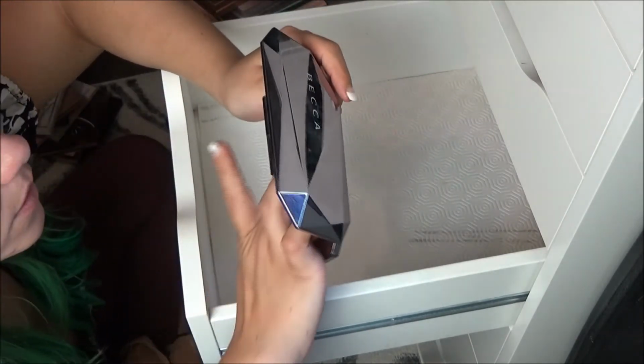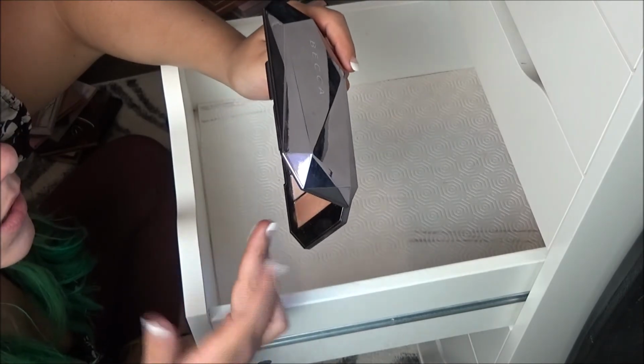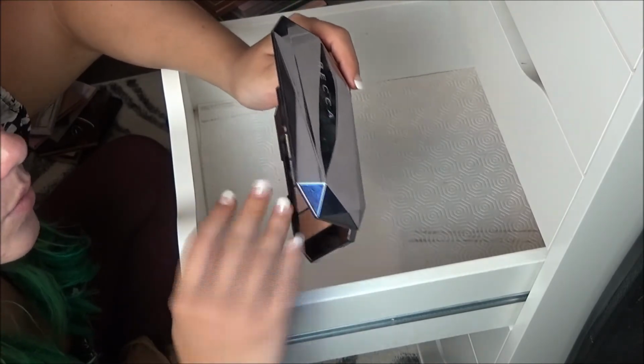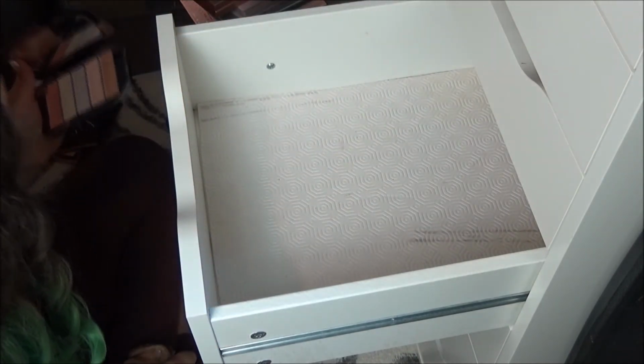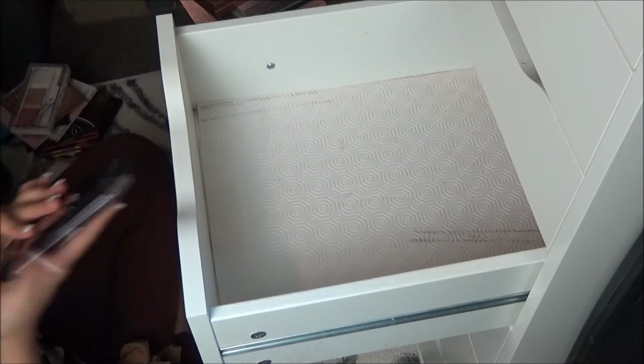Like, I'm not in love with the pink or the blue because that's just not something I would wear on a daily basis. It is pretty though, because like those ones in the BH, oh, so pretty. Okay, keeping that.